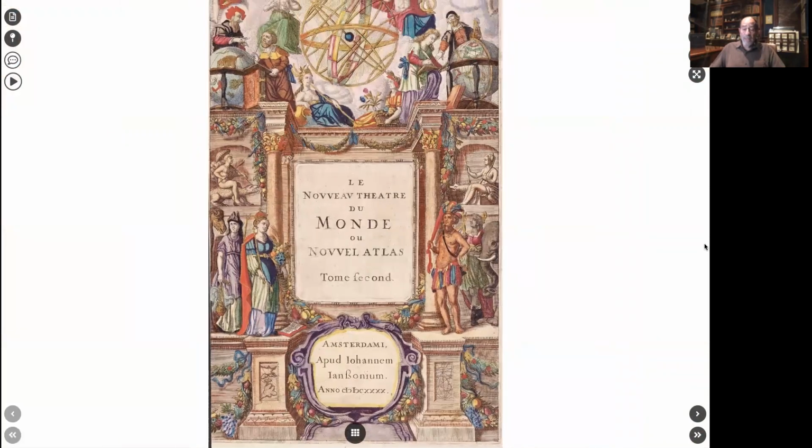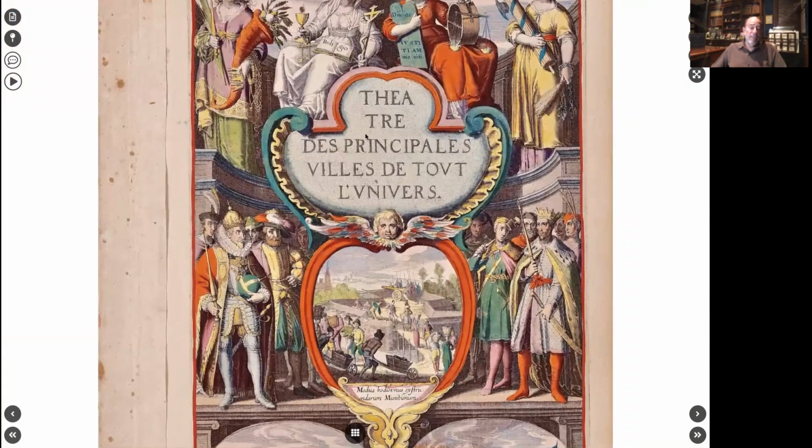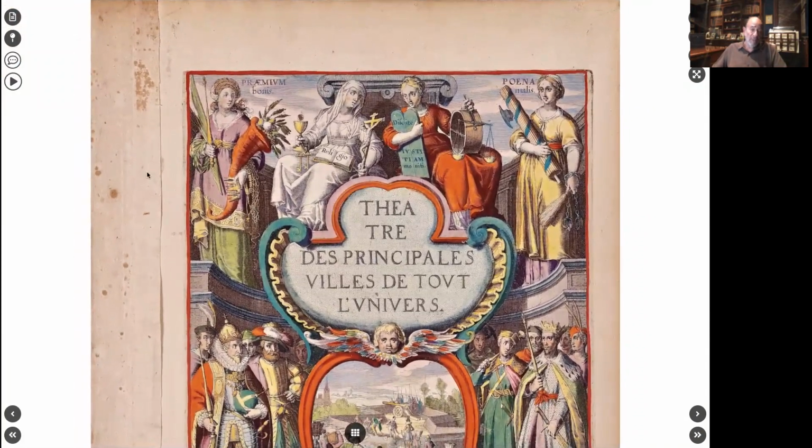The second one in this exhibit is also one of my favorites. This is from a Braun and Hogenberg atlas of 1620. And it's interesting because it's filled with vignettes as well as people. So here are some images of people that represent the various aspects of a kingdom or empire.